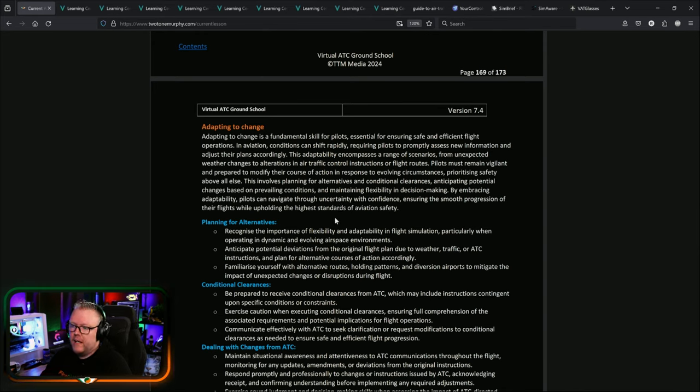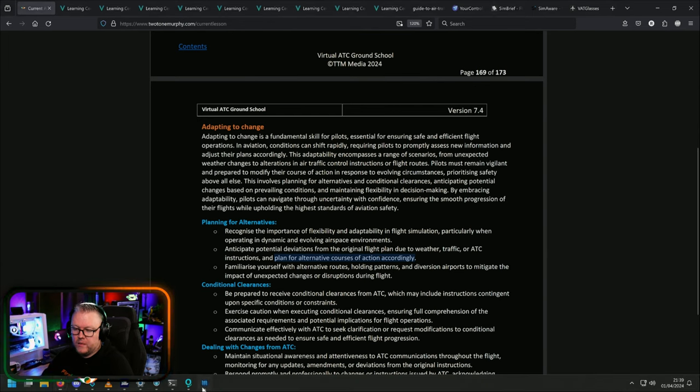So how do you adapt and how do you plan? Recognize the importance of flexibility and adaptability in flight sim, particularly when operating in dynamic and evolving airspace environments. I don't want to say expect the unexpected, but expect, right? Anticipate potential deviations from the original flight plan, which could be due to weather, traffic, ATC instructions, and then we plan for alternative courses and action accordingly. Now, what do we mean by that?